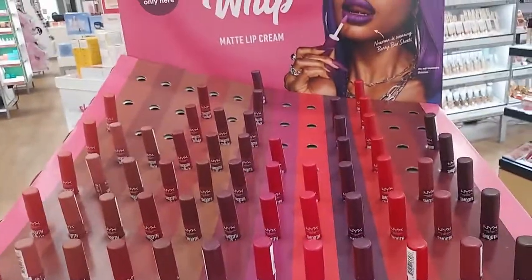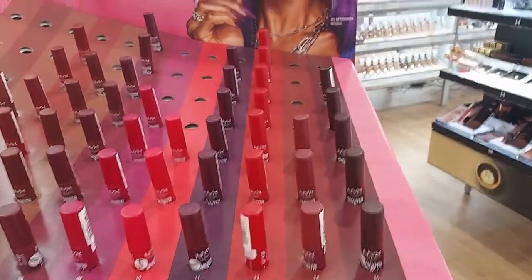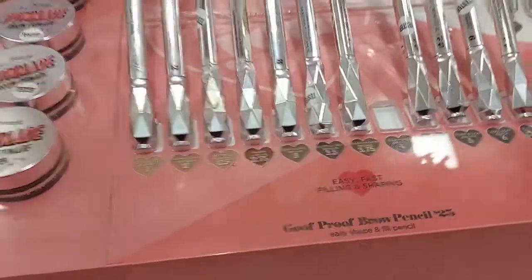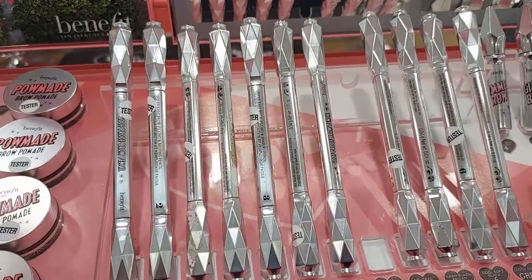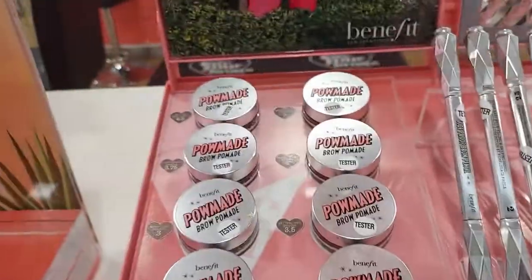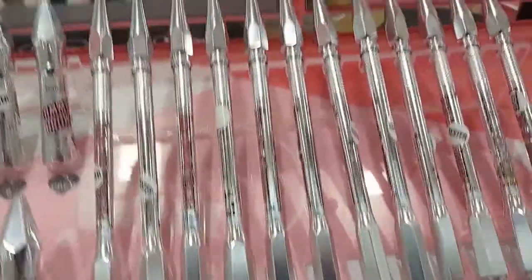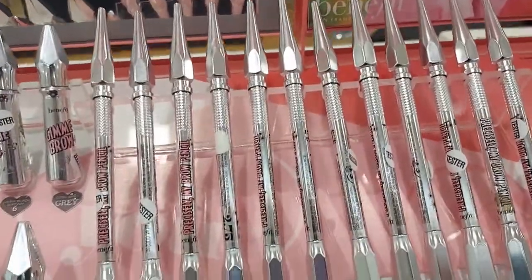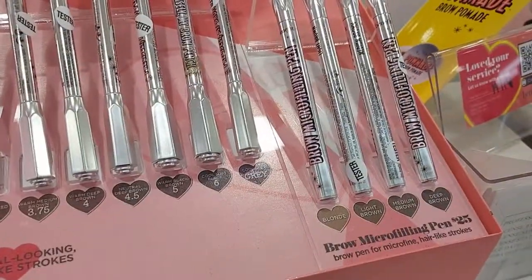The NYX Smooth Whip Matte Lip Cream. I like NYX. Looks really cute on the model. I like these little brow pencils. Look at the shape on that. It says Goof Proof Brow Pencil. This is by Benefit. And there's a brow pomade. And then they also have it like this. So this is the brow pencil for $25 by Benefit, and the brow microfilling pen for $25.